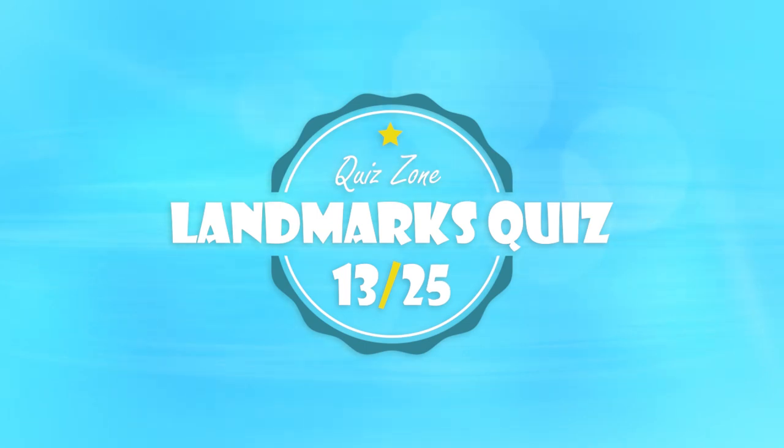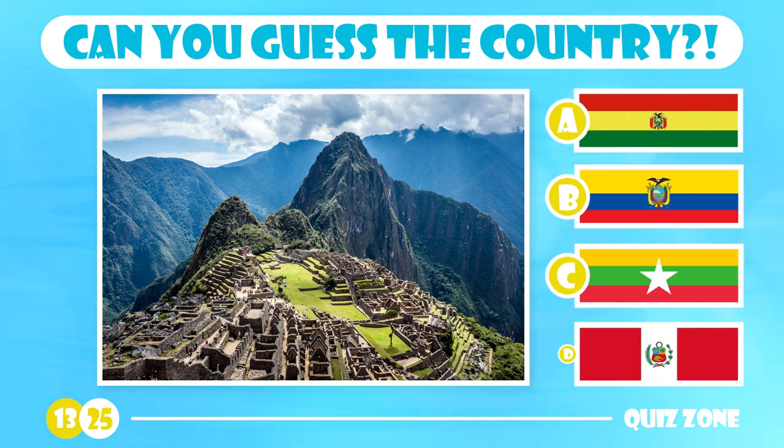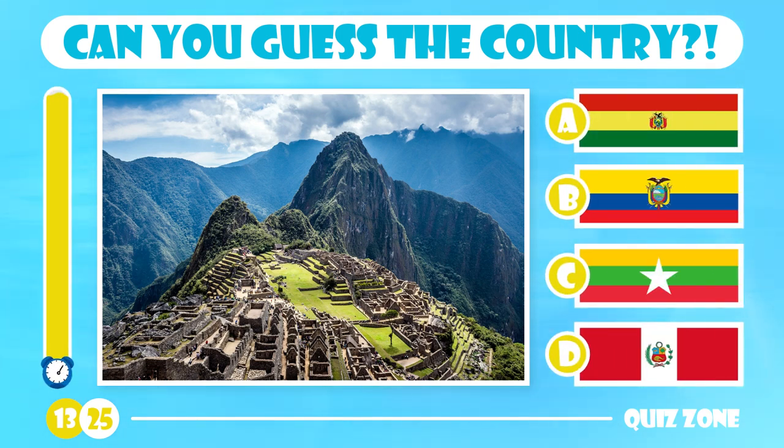Once part of an Asian empire, Machu Picchu is a popular landmark you'll find in which country? Bolivia, Ecuador, Burma, or Peru?